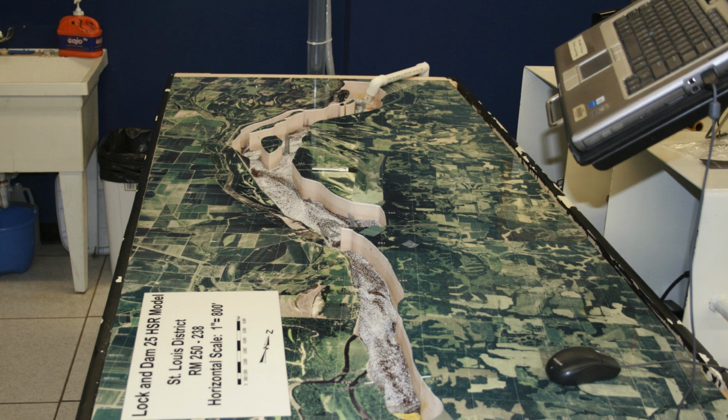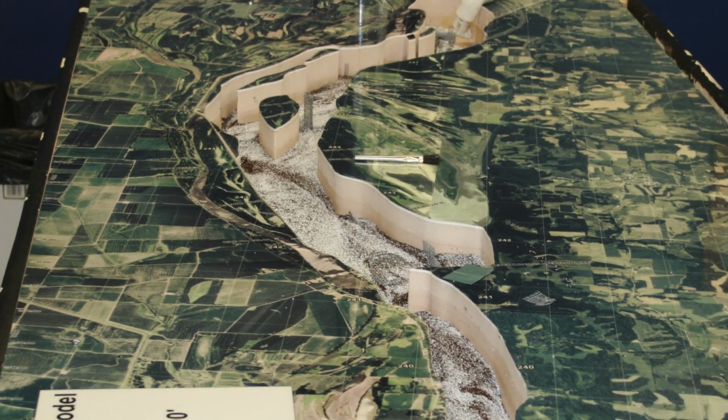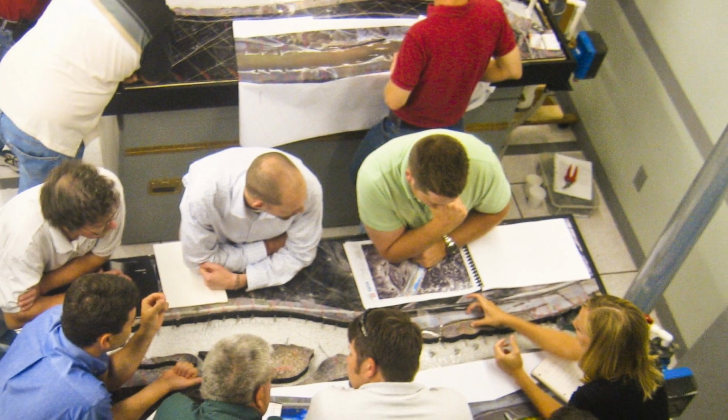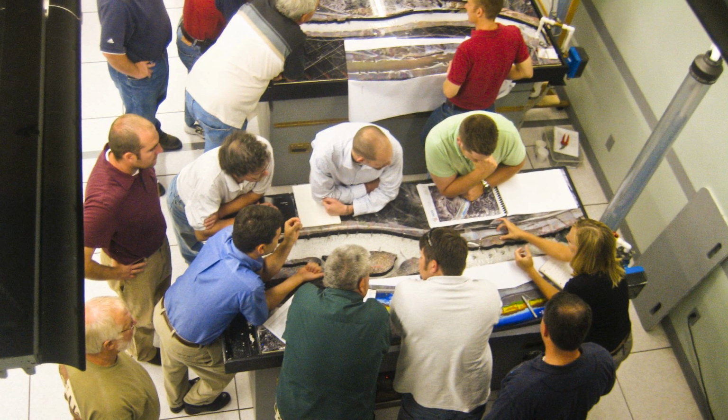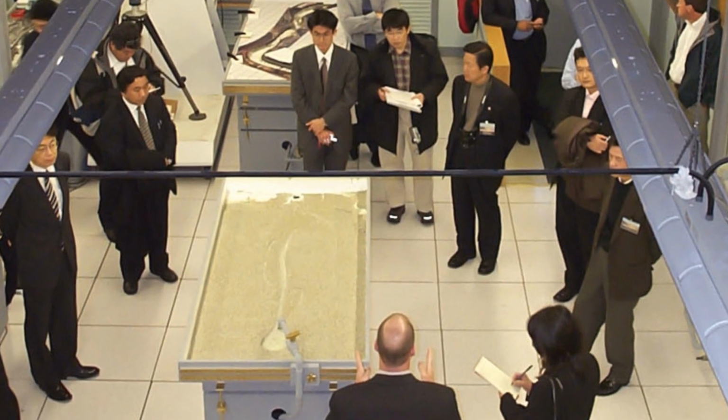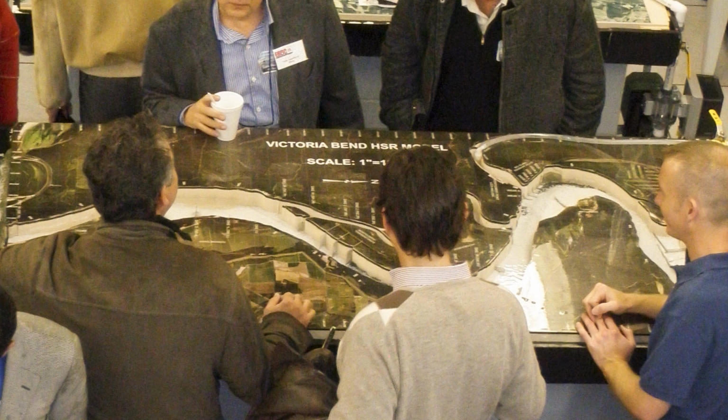The ability to study the problem using a small-scale physical model allows engineers, as well as our navigation and environmental partners, to analyze flow and sediment changes together as a team in real time. From observing the model, you can see how inadequate navigation depths develop in the navigation channel without the use of periodic dredging.